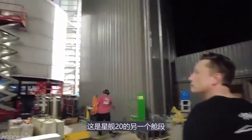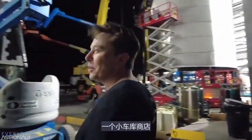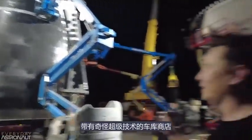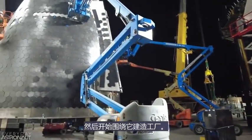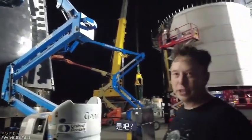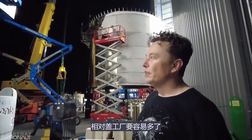So there's another barrel section of S20. I mean, it looks a little garage shop, to be frank, but it's weirdly super advanced technology. Well, it is very unique of you guys to basically build the rockets first and then start building a factory around it. Because the production system is the actual hard thing. Right. The rocket design is relatively easy compared to the factory.